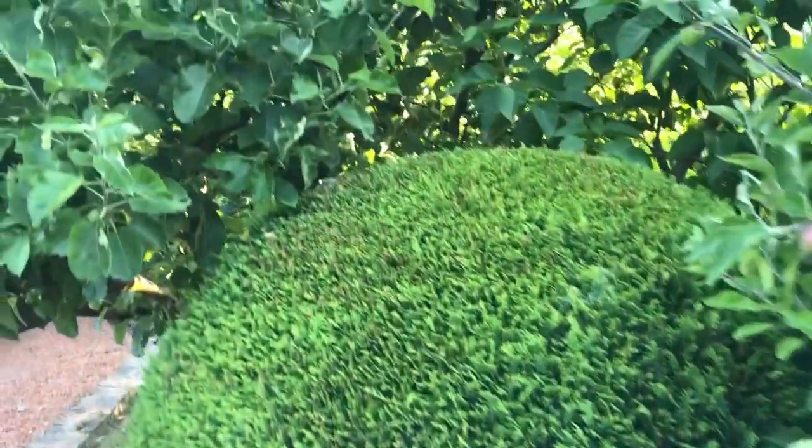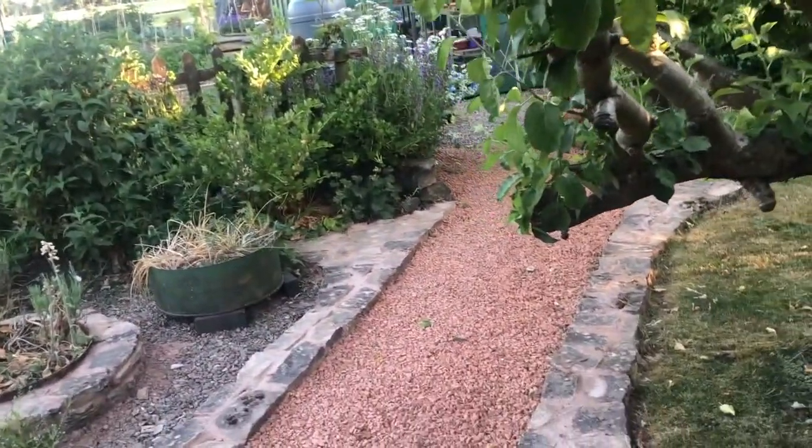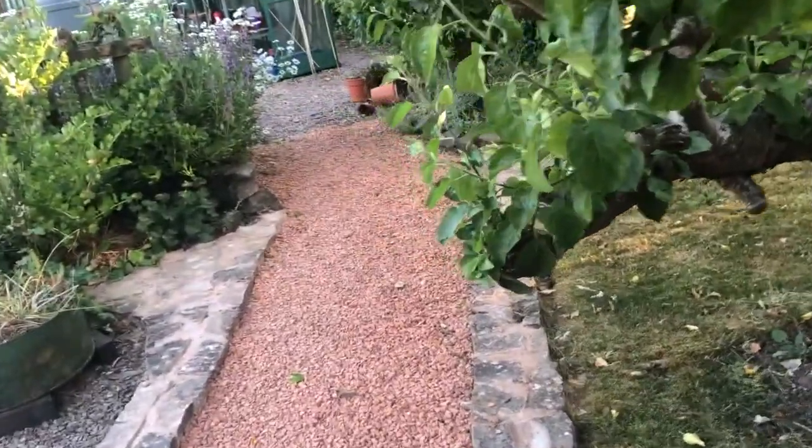Up these steps past Laxton Superb and Bramley apple trees to the vegetable area. This path was crazy paving. David and his son used it for the edging, laying new gravel, which will be continued around the vegetable garden.